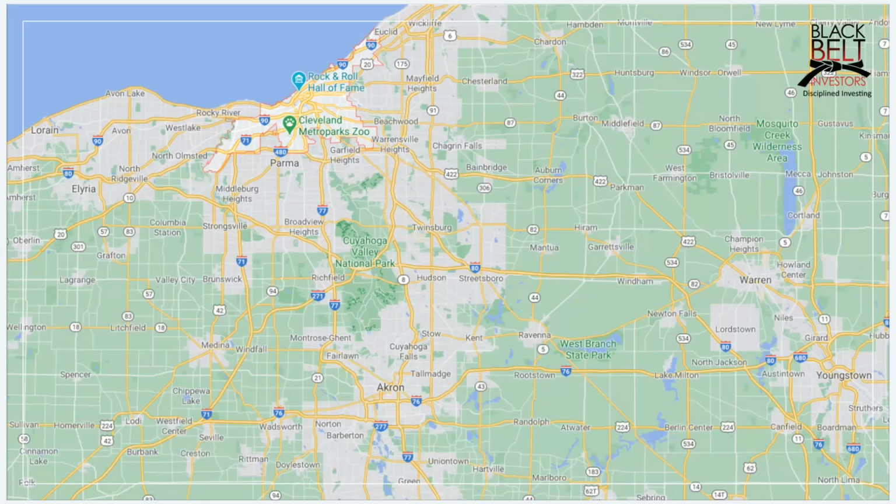Let me show you exactly what it looks like on a map. So you can see right here, I don't know if you can see my cursor or not, but Rock and Roll Hall of Fame. See all that blue stuff? That's not the sky, that's Lake Erie. And so you see a little red border right there. That's outlining Cleveland proper. And then all the white area, that is Cuyahoga County. So that's downtown Cleveland. And then from that point to Akron is about a 35-minute drive, 40 minutes with traffic. They don't have traffic like they have in Southern California. Okay, so we're down in there.